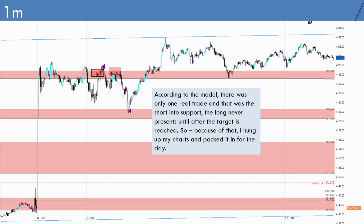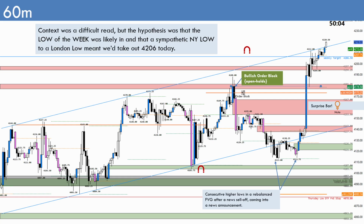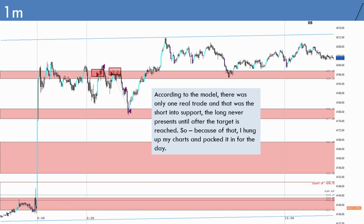So the process that we used, as I've explained, was based on the logic of why those lows go into place, what the news might deliver, where it delivered that, and then the logical probability that we would actually get to 4206. And then as far as the short, I just used the low time frame model in order to grab a retracement back into support, expecting that we would turn. And that's what happened.